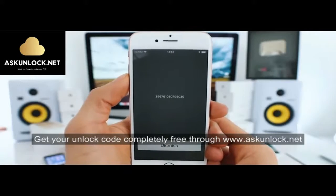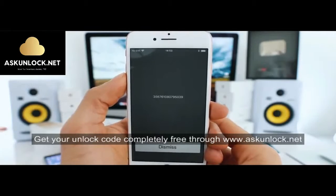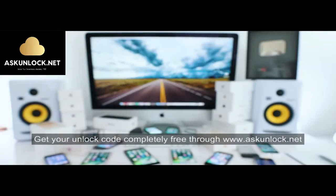This is very important guys. Keep this number somewhere close as we will need it in a few seconds to unlock this phone, so keep it close. Okay, now we're gonna switch to the computer. So I'm gonna put this phone down and now it's time to use the internet.